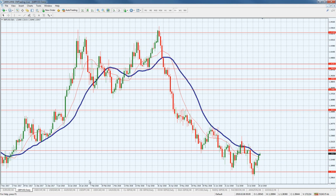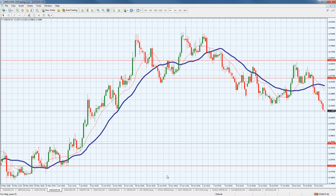If we do not break up above that, we may see ourselves just trading in that range. So this happened across the board. USD ZAR getting stronger versus the dollar, trading at 13.10-ish level, which is a possibility we mentioned yesterday. As it got to these levels, we said you can short the dollar versus the rand here as the rand got stronger, and now we're at this bottom of this move.